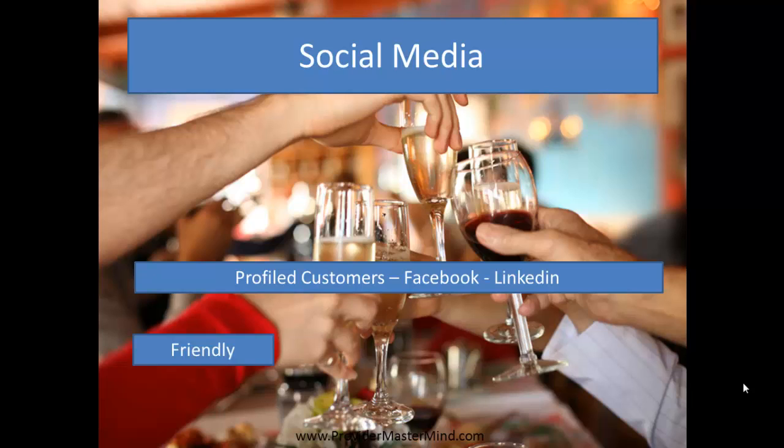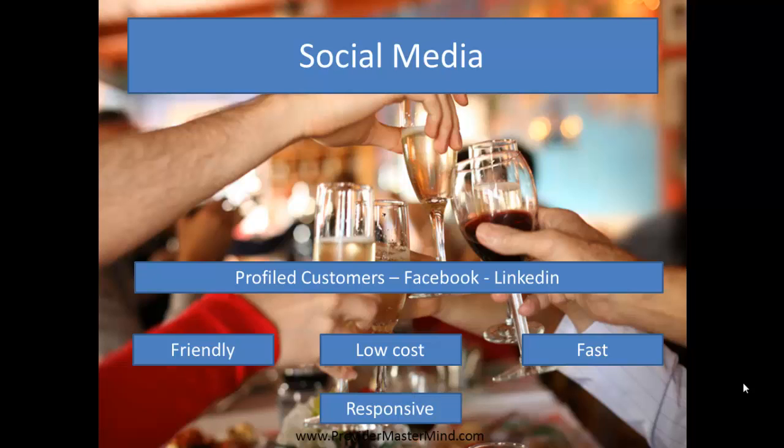One of the benefits of social media is that it's an extremely friendly environment. It's very low cost, in fact, in many cases free. It's very fast, and the response rate is extremely high. Certainly from my experience, advertising to young people on Facebook is far quicker, far faster, and much lower cost than, say, trying to engage with the same people in the local newspaper.